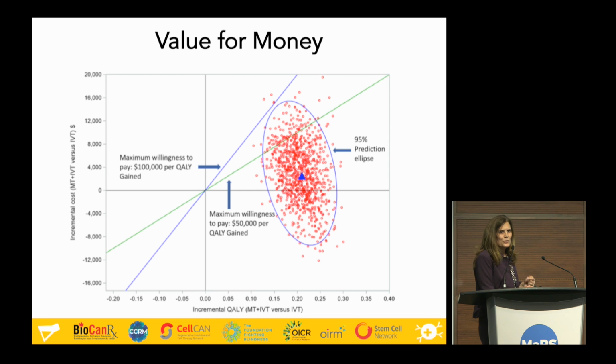Then we go on to ask, is this good value for money? This is what's called a cost-effectiveness plane. Across the x-axis is the measurement of the effect, and the y-axis is a measurement of the cost. The blue triangle is an average estimate of all those microsimulations, and it says that it's going to cost us about $12,000 more to use the mechanical thrombectomy to get better health. So we get better health, but we're going to have to pay a little bit more for it. The incremental amount we're going to pay is $12,000.